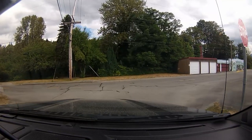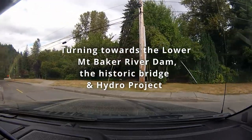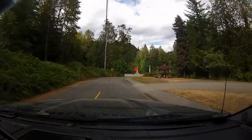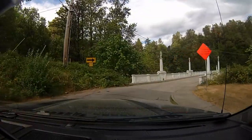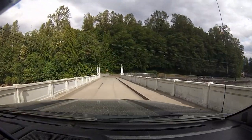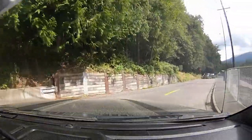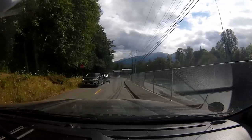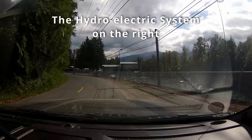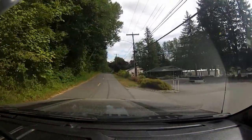It's appropriate that Concrete adopted the name because the concrete from this area supplied building materials for construction of the West Coast, as well as materials necessary to support the Pacific War effort during World War II. As you'll see, this bridge is built from concrete, and it's quite appropriate. It was built during the construction of the lower Mount Baker River Dam and the hydro project you're going to see on your right that basically powered the entire area, including the mills.